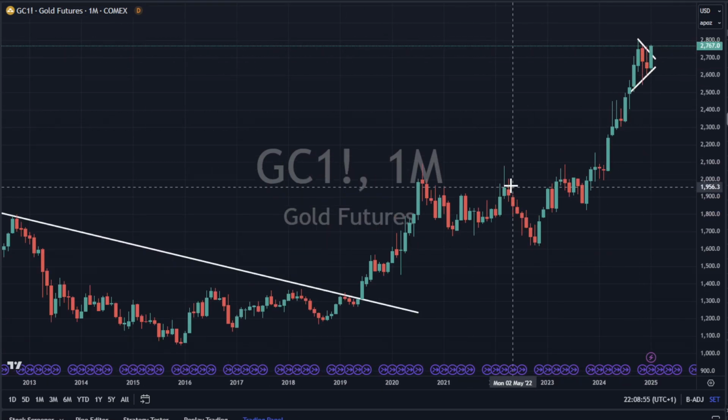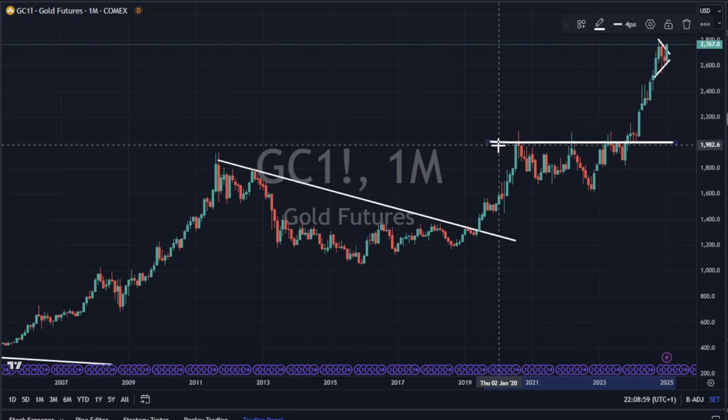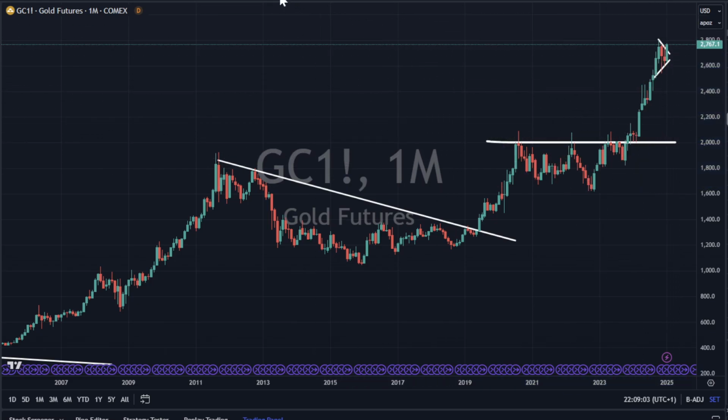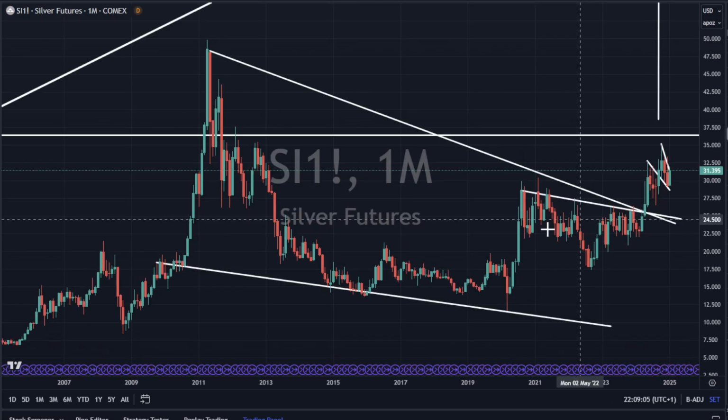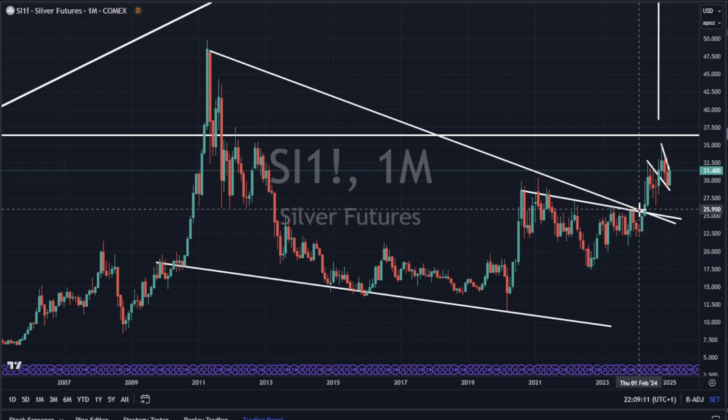But I'm riding this to the upside. It looks good, and that looks like it's good to continue. There's your fractal there of this breakout, and it is running higher. Silver is down slightly today. There's your other fractal there, and then the breakout. We've broken out of a lot of resistance to the upside with silver.